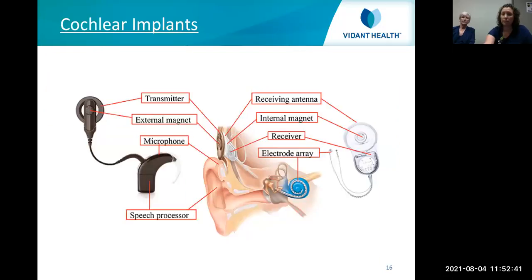So this is a little bit of a diagram. We're back to that cross-section of the ear with the internal implant and the external processor. And the cochlear implant can be used with a hearing aid on the other side. Yes, yep.